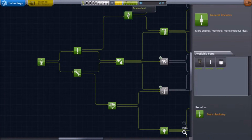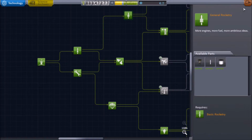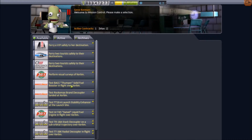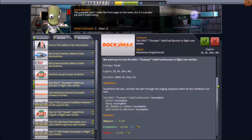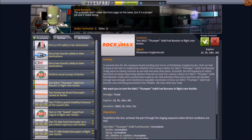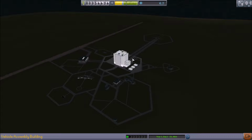Let's go into research and development. It's right under here. Thumper solid fuel booster, big one. Yeah, we're going to use it. Okay. What we are going to do, folks, is we will accept this mission to test the Thumper solid fuel booster. Be amazing. And then we are going to launch a vessel using said Thumper solid fuel booster.